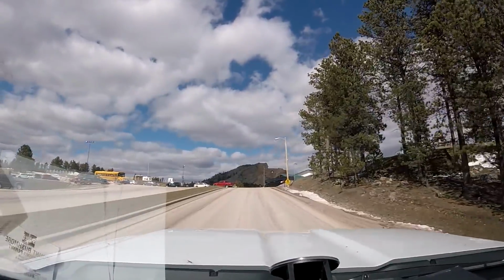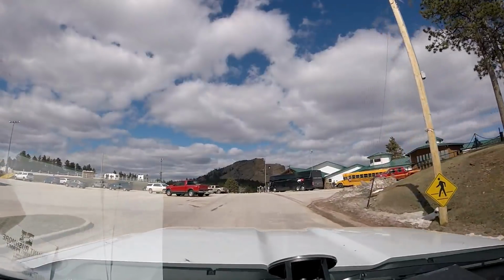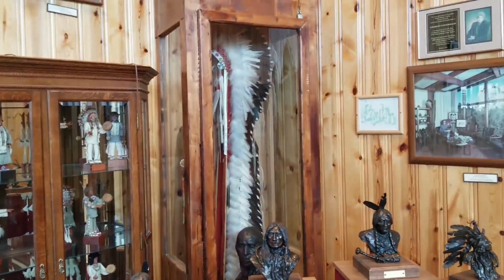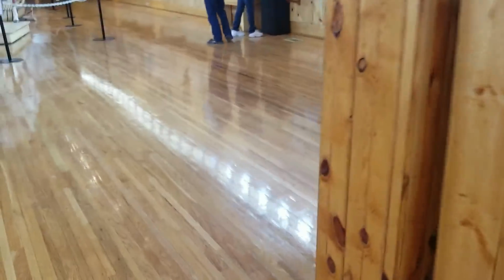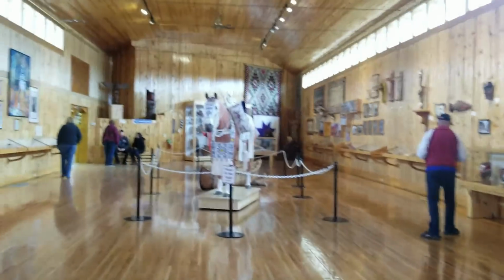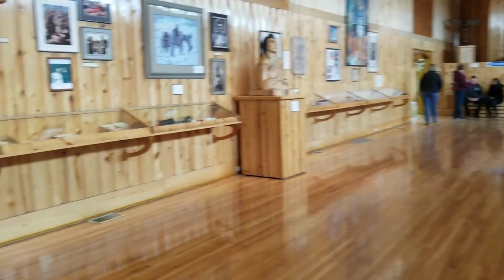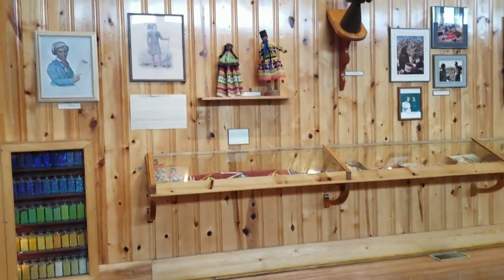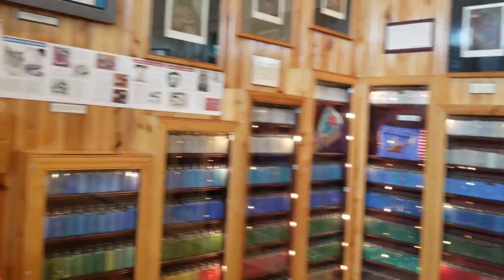It actually, there's quite a bit of change from the last time I was here. Now you go through the museum before you go outside to see the monument. You are allowed to bring your dog with you, as long as you're carrying them, so I carried Thomas through the museum. I won't bore you with the whole museum, but that's what it looks like.